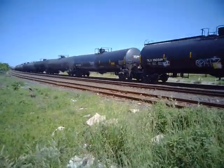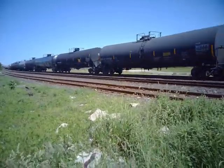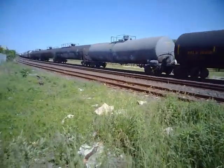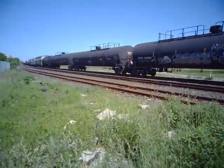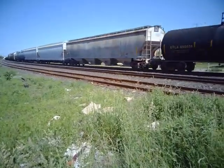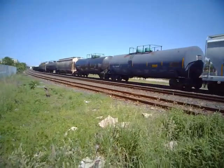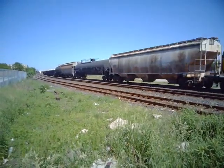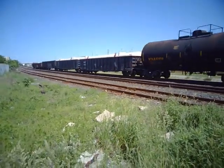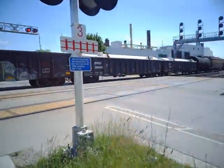It's a good thing 424 ended, because I got a chance to switch over this side to catch M397. That's the good part. And there's the end of CN M397 over there. Off it goes to Gary, Indiana at the courtyard.